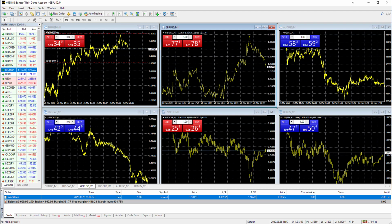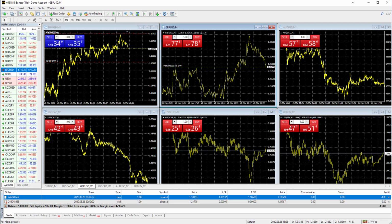So here on pound against US dollar, we can click on sell, and you can then trade directly from the chart, because you can see where your entry levels are, and you can adjust your stop loss and take profit levels by dragging the entry levels and creating a stop loss and take profit.